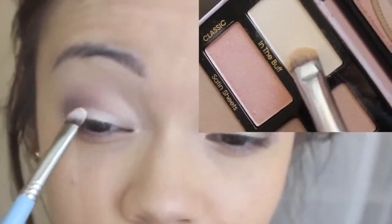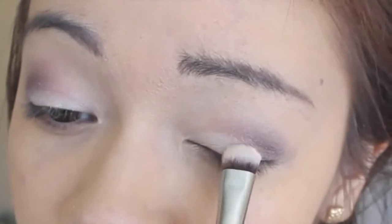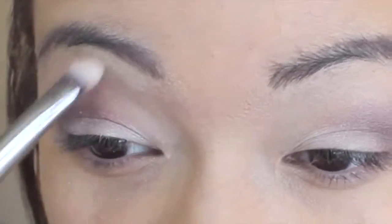Next, I'm going in with a matte white color, and I'm patting the color onto my lid, and this just highlights my lids because I wanted to keep them white and the rest of the colors around my lid darker. And then with the same color, I added some under my brow to highlight it.